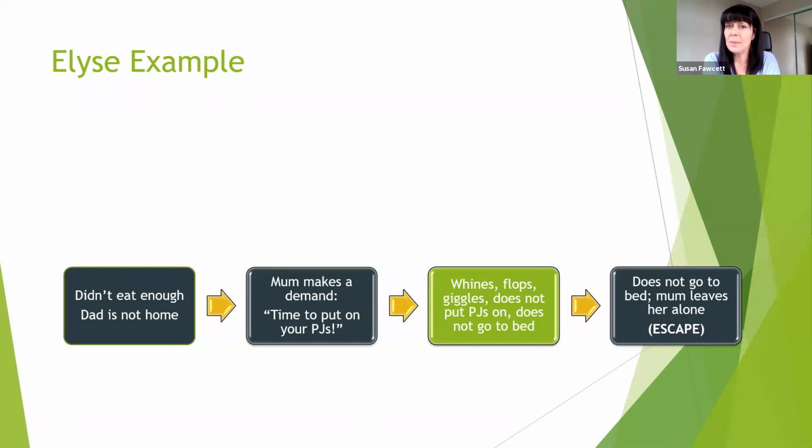The antecedent was that mom makes a demand, it's time to put on your PJs, and then she does all these behaviors. The consequence is that she didn't go to bed, she stayed on the floor, and mom left her alone. So she escaped the demand to go to bed or to put PJs on.